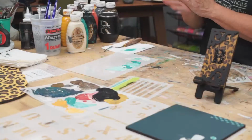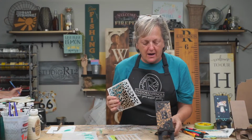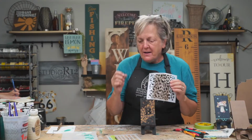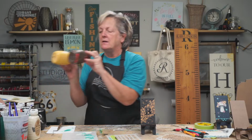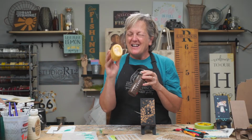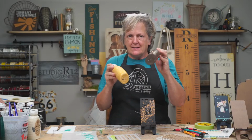I think I wasted. Okay, so the cheetah print was interesting. So we laid that over there and I did just this medium color. I did number 8 with number 17. Okay, so these two guys, once again, a simple mix. I just needed this to not be so bright and I needed this to settle it down.